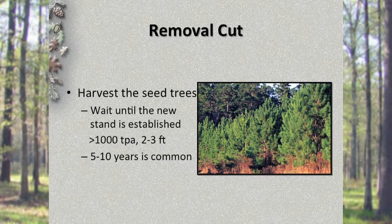Now on the removal cut, you're harvesting those seed trees. So you need to wait until you have a well-established advanced regeneration, about over 1,000 trees per acre, at least 2 to 3 feet tall. And this may take 5 to 10 years, depending on how good the seed crops are.